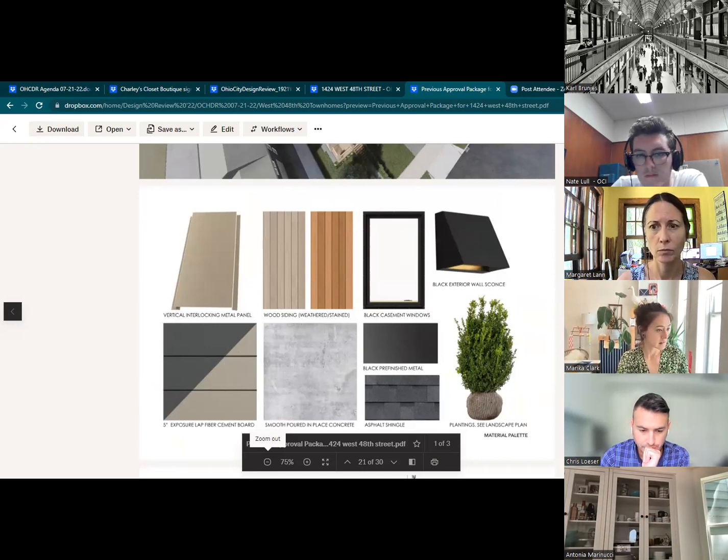Your vertical interlocking metal panel presents a smooth surface, and the ribbed panel gives you all these ribs. The ribbed and the corrugated, as a combination without the relief of some of these other siding materials, just gives it too much of an industrial container look without the warmth of any of these other materials.